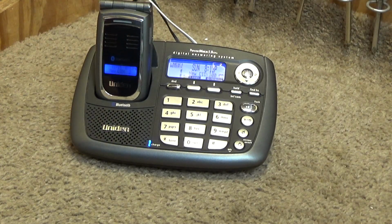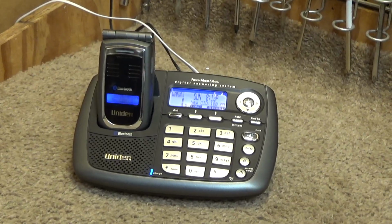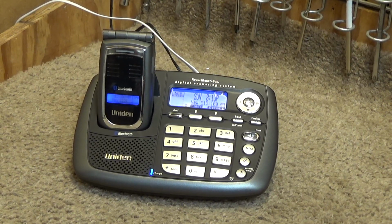That is flashing, indicating there's a message. Okay, let's call this up and record another message. Oh, now I see why it says hi, because you're saying hi to the caller on the answering machine.